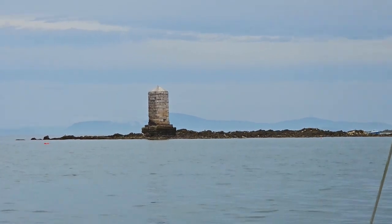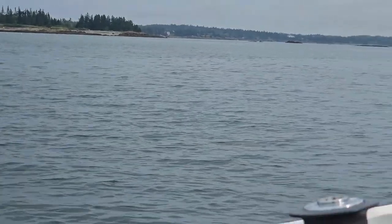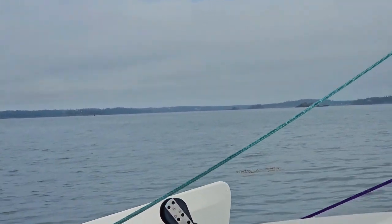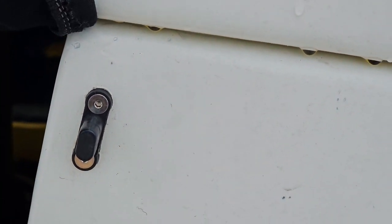Okay, so we come around the corner of the monument there. Definitely some wind against us. The wind's coming essentially over that way. And here's a back off here. There we go.